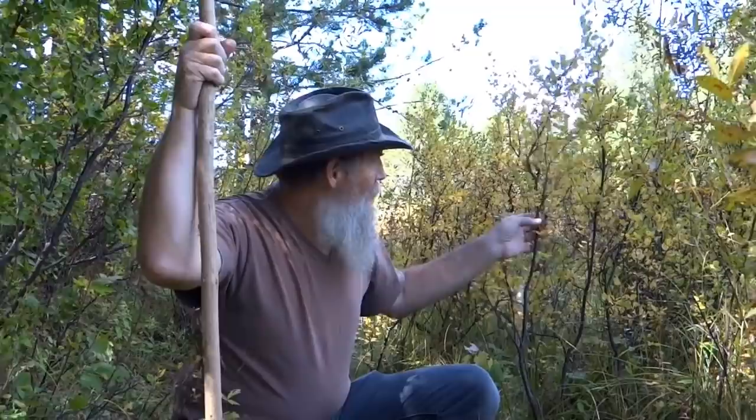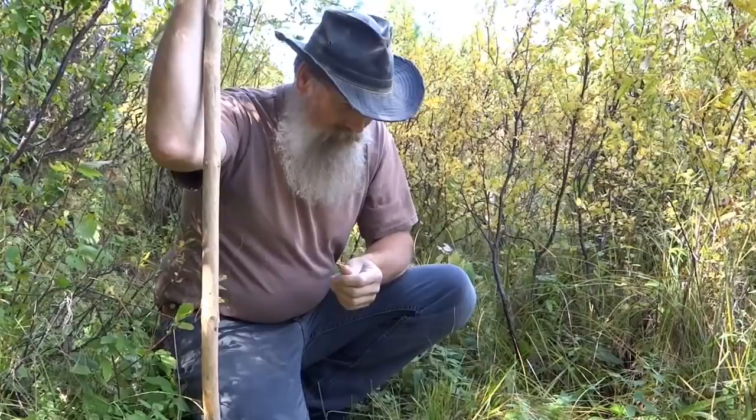You start getting the smells of the fall too. All these leaves are starting to turn color. It's just after a rain, so it smells really fresh out here. I bet that'd make a good tea.